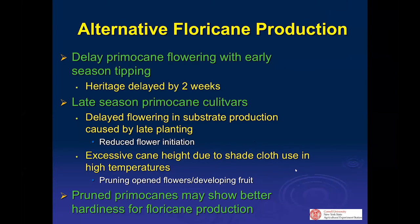We also saw in hot places like Morocco in the summer where there's a lot of sun and it can get warm, if they use shade cloth, it tends to make the plants stretch and they get taller. So that might be a way to actually get taller canes with less flowering to give yourself a very good Floricane for the following season.